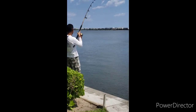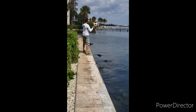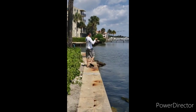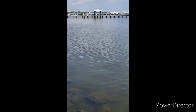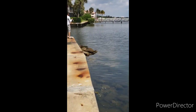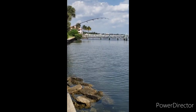Creating a big wave like. Let me, hopefully I can see it better. Oh, I see it. I see it. I hope I can get it. The screen's so dark. We get it.